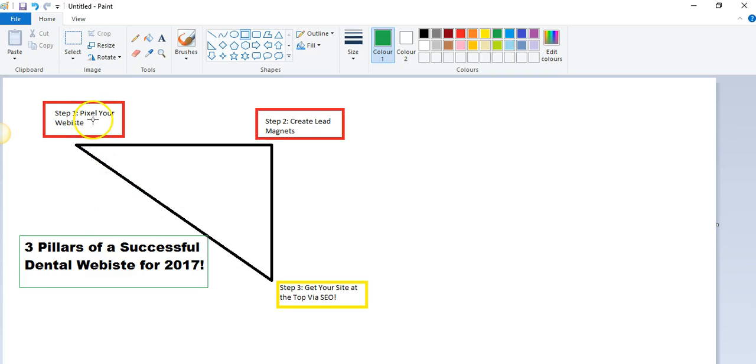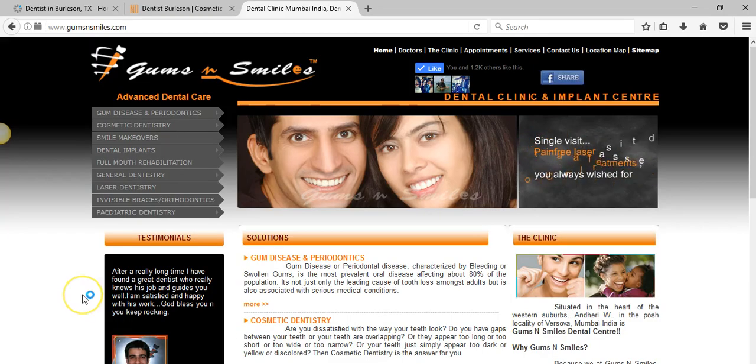Now, the first one is Pixel Your Website. What exactly is Pixel? Now, if you have ever shopped from Amazon or Flipkart.com, I'm sure that there must have been a time when you placed a product into a cart. And if you do not buy the product, you immediately see the same product that you added into your cart on your Facebook profile, on Times of India, YouTube, or any other website that you go to. It's like that product follows you all around. You just see the same product all around the internet, right?